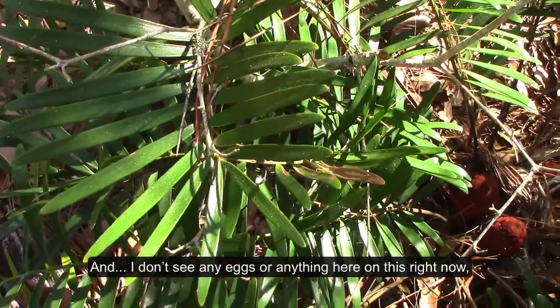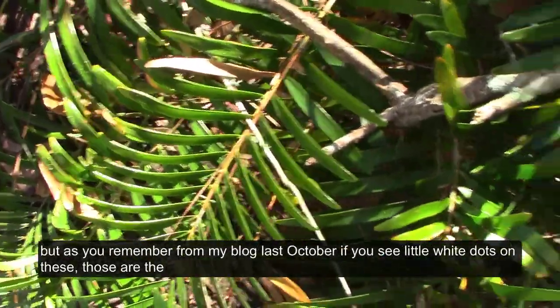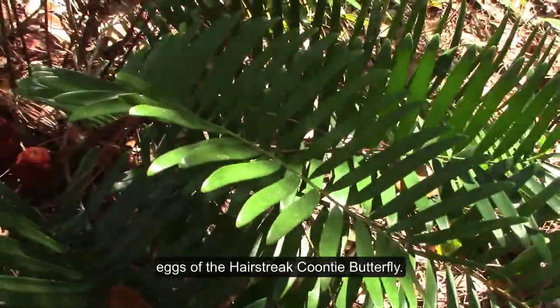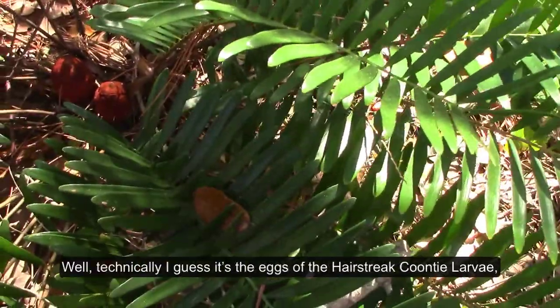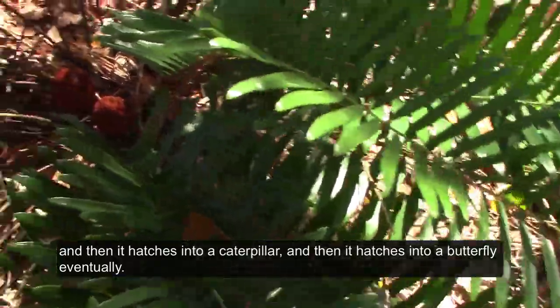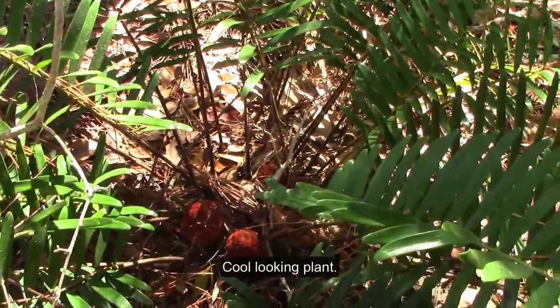And I don't see any eggs or anything on this right now, but as you remember from my blog from last October, if you see little white dots on these, those are the eggs of the hairstreak Cootie butterfly. Well, technically, I guess it's the eggs of the hairstreak Cootie larvae, and then it hatches into a caterpillar, and then it hatches into a butterfly eventually. A cool looking plant.